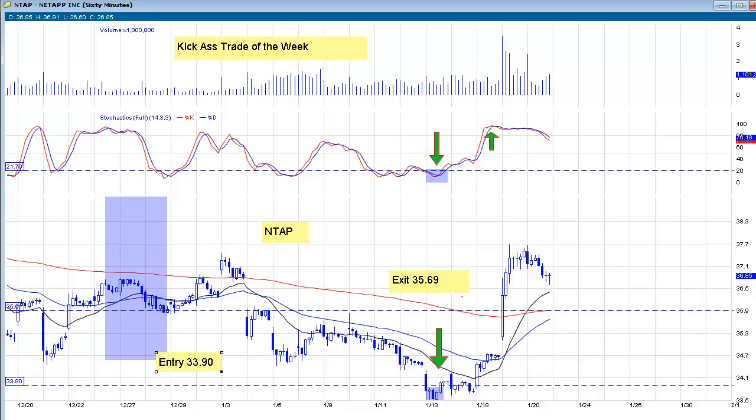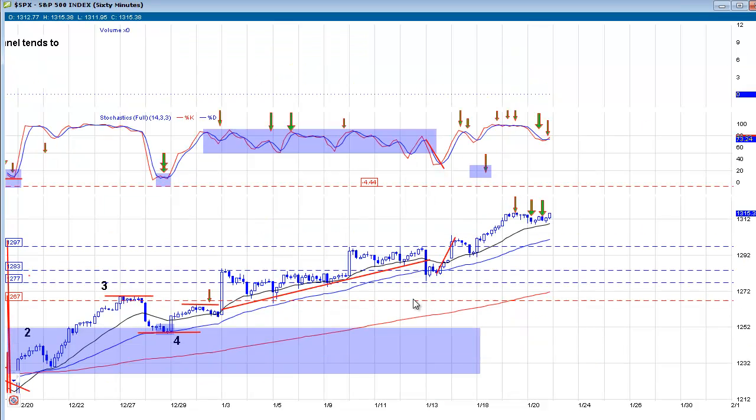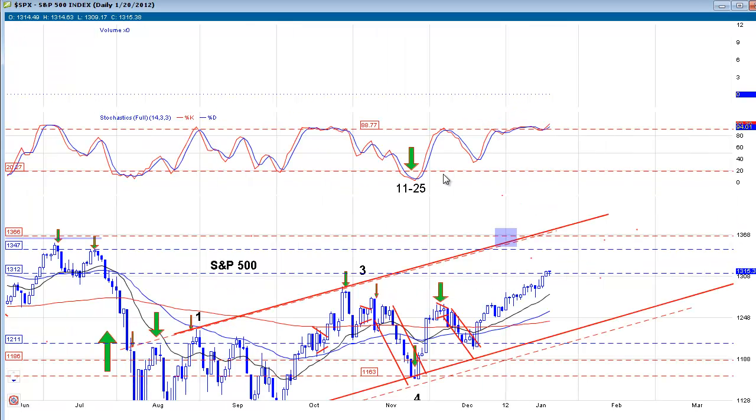So let's go back to the S&P cash chart, and we'll actually take a look at this. Start off with the 60-minute. Let's actually go out to the daily. The market at this point is really overbought on a lot of people's charts. A lot of people out there are saying, oh, this market's overbought, we're due for a correction, watch it. And you can't help but think that. There's no doubt about it.